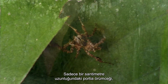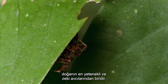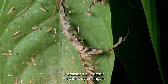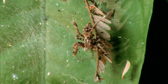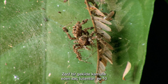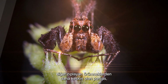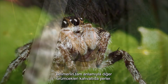A mere centimeter in length, the Portia spider is one of nature's most capable and intelligent hunters. A formidable serial killer of other spiders, Portias are fast to learn and quick to adapt. Aided and abetted by their exquisitely camouflaging fringes of hair and eyesight that is 10 times more acute than other jumping spiders, Portias literally eat other spiders for breakfast.